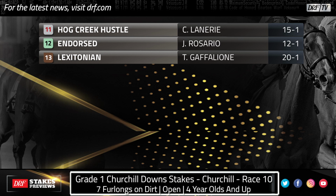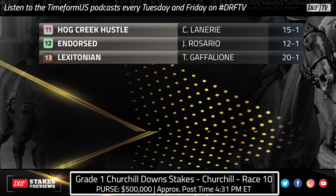Lexitonian completes this field. His big race last year came in the Bing Crosby, but that was a race that just featured a wicked pace where he and Collusion Illusion picked up the pieces from the back of the pack, and Lexitonian just missed. The Forego, I'll give him a wet track. He did not run very well in the Phoenix. And off the layoff last time at Gulfstream, I realize maybe he was a little bit fresh, but he was no match for either Fat Man or Endorsed.